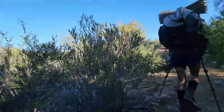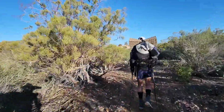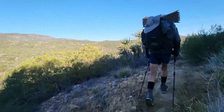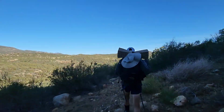So, not sure how many total miles we'll do today. We'll probably talk about it over lunch. First push underway. Yeah, so here we go. Shouldn't be a problem to make it to the cafe. And so we're all looking forward to that.